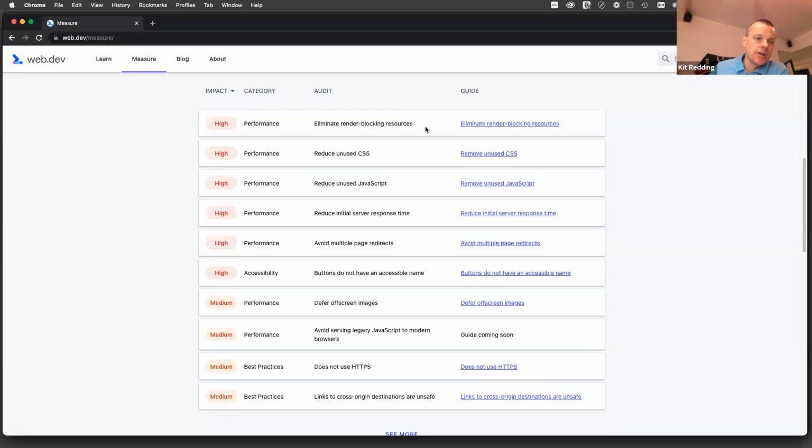As long as they're not critical to the items or elements that are loading high on the page, then those can be put to the bottom of that loading sequence, which will help your performance incredibly.